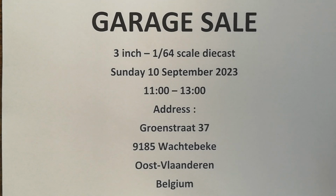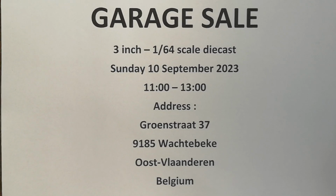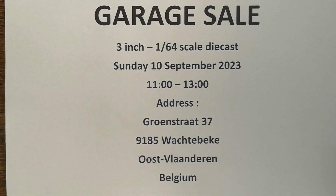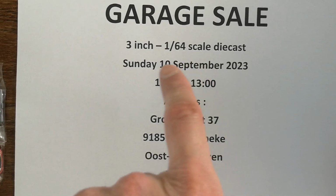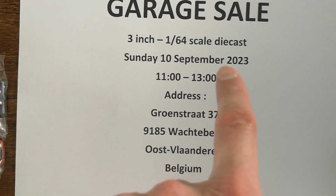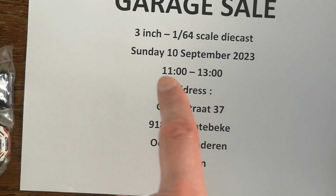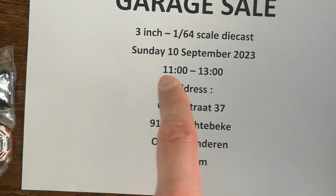Some friends of mine are organizing a garage sale, and if everything goes well, I will be there too, selling some doubles and some stuff I don't want anymore. So it's basically for a 3-inch and 1/64 scale diecast. It's on Sunday, 10 September 2023 from 11 in the morning till 1 in the afternoon. Won't be any problem if you arrive there a little bit earlier.